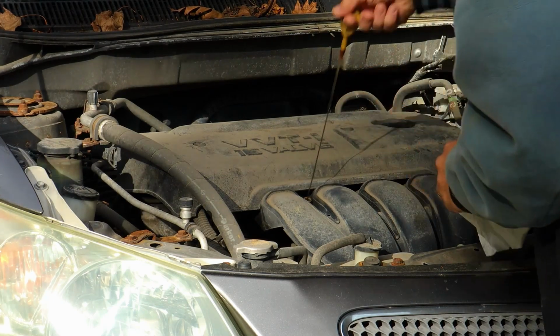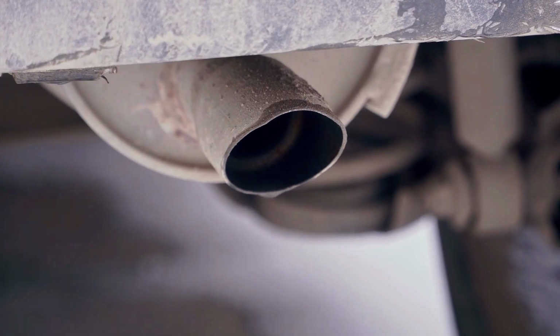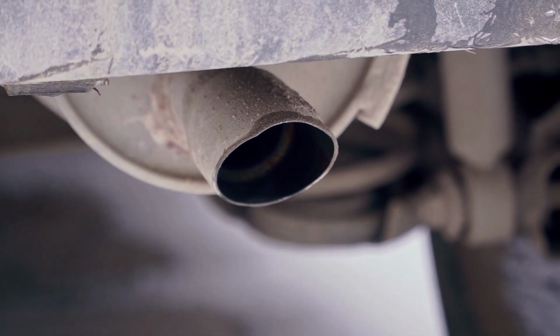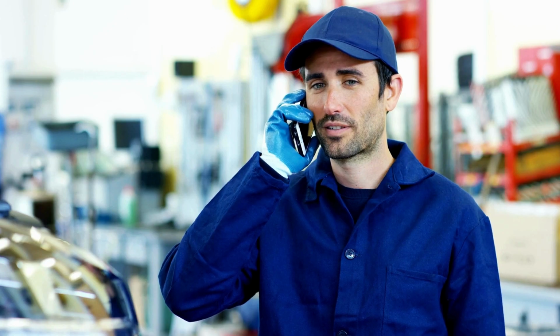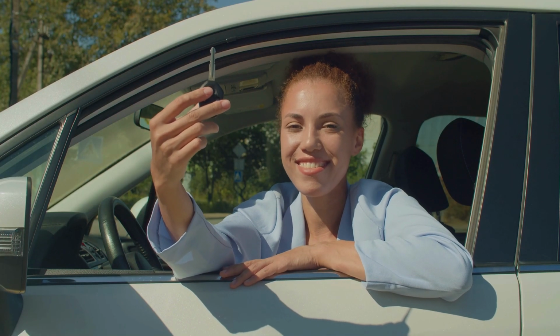You walk into the local auto parts store, grab 5 quarts of the exact synthetic oil printed right there on your oil filler cap, head home, and pour it into your engine. You probably feel pretty good about yourself, thinking you are following the manufacturer's directions to the letter and doing the absolute best thing for your vehicle.